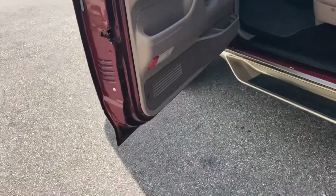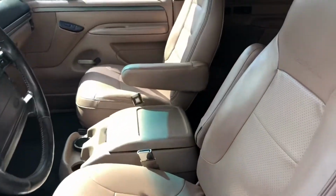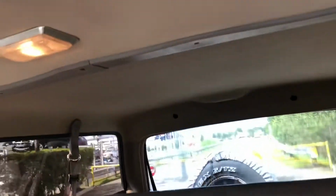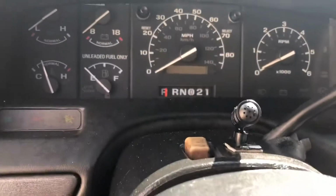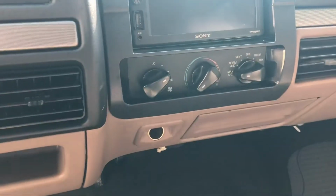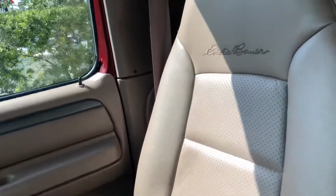There's the door. The inside is a leather inside. Got an extra row of seats in the back there. Headliner's in great condition. I mean, just a beautiful car. Got a little updated radio system there for you. Air blows ice cold. Let's go ahead, start her up, take a look underneath, and then we'll take her for a ride.